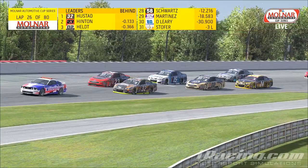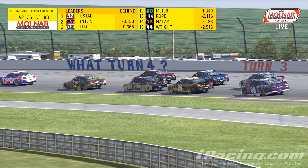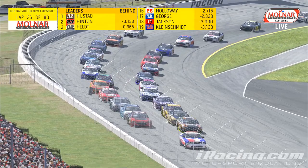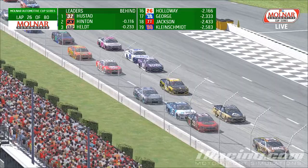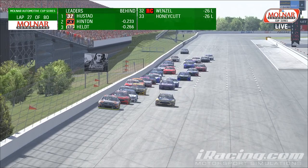Yeah, this is going to be a lot of trouble with that new pit exit rule. Especially here at Pocono. I think it's going to work well at other tracks, at normal ovals, but here it's a very ridiculous place. But wait, Husted will take the green flag, gets a nice launch, already a decent gap. Sean Hughes right on the rear of Hinton, and Joseph Helt on the inside going into turn one.